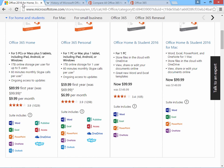As you can see here, we have Word, Excel, PowerPoint, OneNote, Outlook, Publisher, Access. Then there's OneDrive, which is part of Office 365. There's Skype. There's also Visio and Project, and a variety of other applications that connect in with Office 2016.